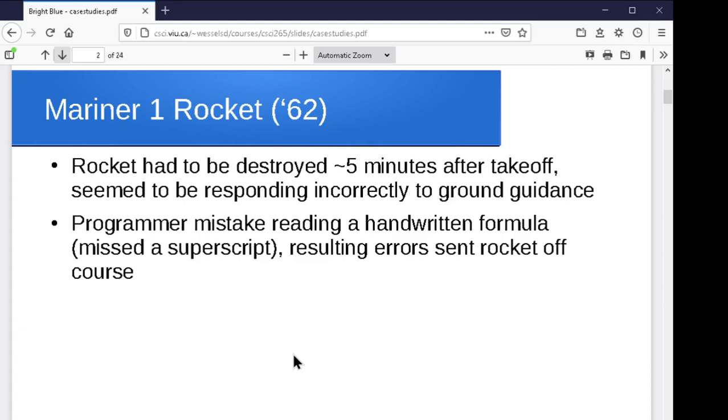In this case, it turned out after a fairly extensive review that the problem was that they had a set of handwritten notes, formulas on how to control the rocket, and somebody simply misread one of the formulas. There was a superscript that they missed, and then they programmed it according to what they thought the formula was, and of course it was incorrect, and the resulting errors wound up with the disaster. This is the sort of scenario where you really want the ability to review each other's work and to be careful enough about the communication to make sure you get things like this right, especially in something as critical as this.